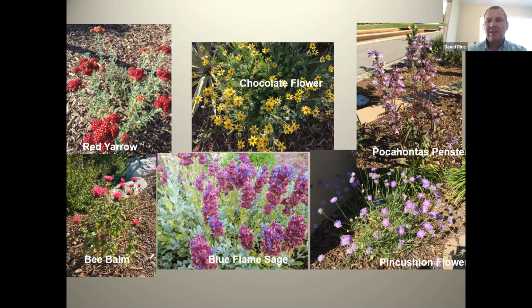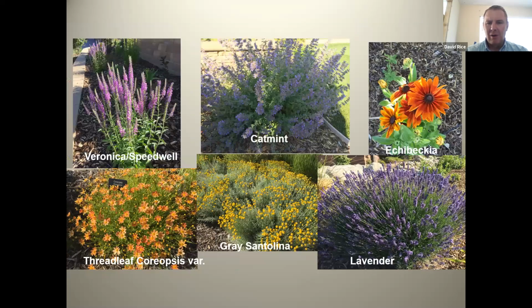As I mentioned, these slides will be posted so you can come back and take a little bit more time and look at these and get a feel. We do have additional plants, like I mentioned, even in the garden that I've covered. All of these aren't necessarily in our learning garden, but we have plants in the learning garden that weren't necessarily in the presentation.